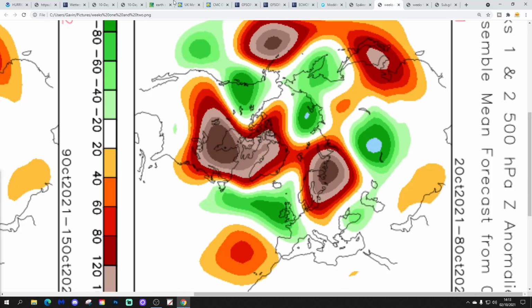Finally, just have a look at CFS V2. These are 500 millibar heights broken down into week periods. The first week period is going to take us from the 2nd to the 8th of October. Coming week looks unsettled with low pressure around the country. So, yes, it is quite a cool, wet start to October.